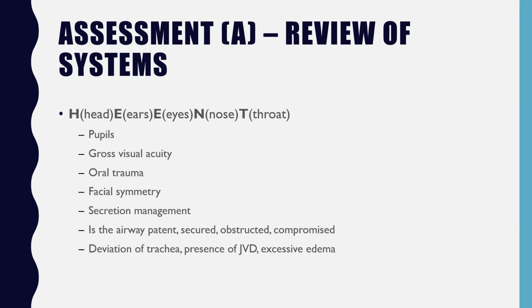Is the airway patent, secured, obstructed, or compromised? And you can use those terms if you want. I like them. Airway's patent means they're breathing on their own. Secured means you have an advanced airway in, or compromised would mean it's full of secretions. Obstructed, it's not there because they don't have an airway. Those are kind of the general terms that you can use to describe an airway.